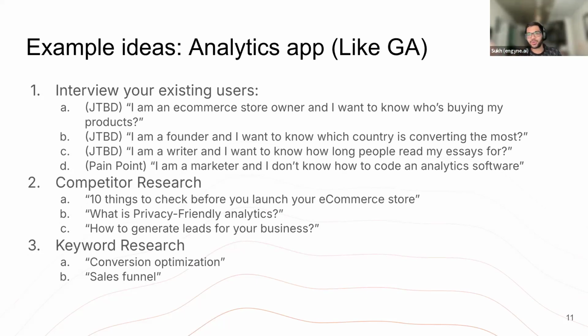Because if it is 10, 20, 30 minutes, then I know I'm doing a good job and I can continue on this thing. So these are all real jobs that these folks actually need to do. And a pain point could be, I'm a marketer, just like yourselves, and I don't know how to code an analytics software, because I'm assuming you need a lot of code to set up, like figure out where my customers are moving from. And I don't know how to do that. That is a pain point, right? So these are examples of the ways you can actually bring out the pain and the jobs to be done from doing customer interviews.